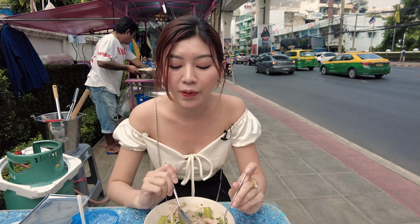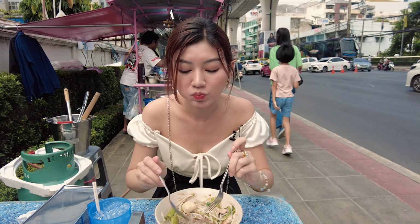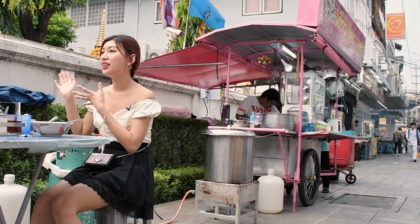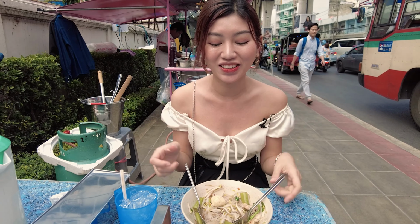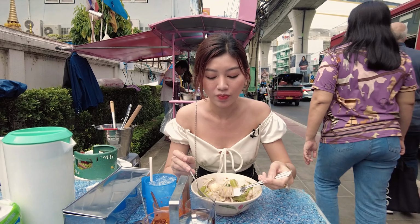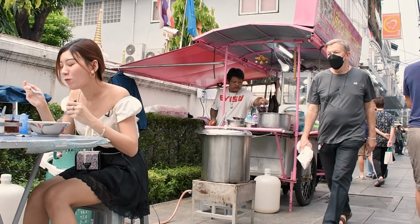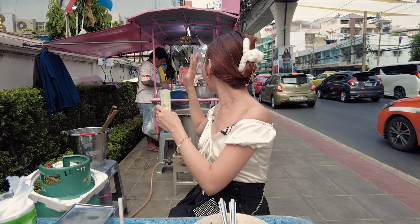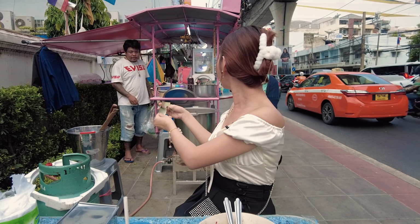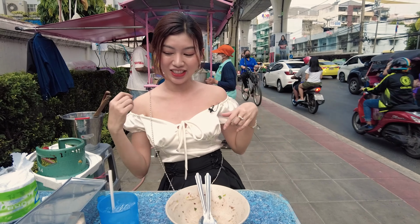The price is 40 baht, which costs around $1, and it is a reasonable price, and with the taste also good, not bad. This shop is in front of the Western temple, so if you have a chance to come, you can eat here. I recommend this shop. I finish my noodle now. Look at this. Let's go to another shop.